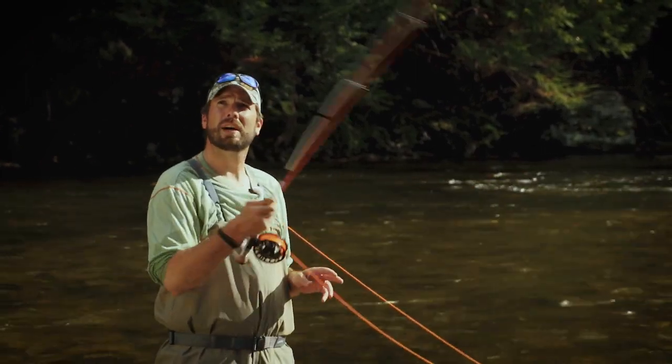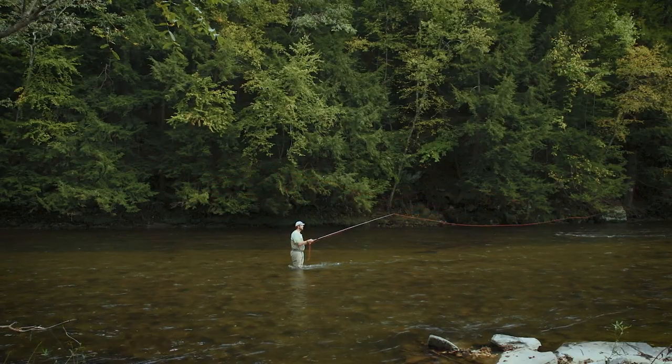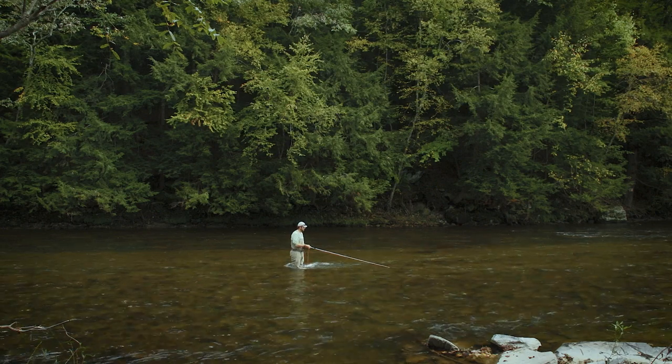So just think, stop that rod tip up and back, or imagine you have that wall up against you, not too far back. You don't want to go through that wall behind you.